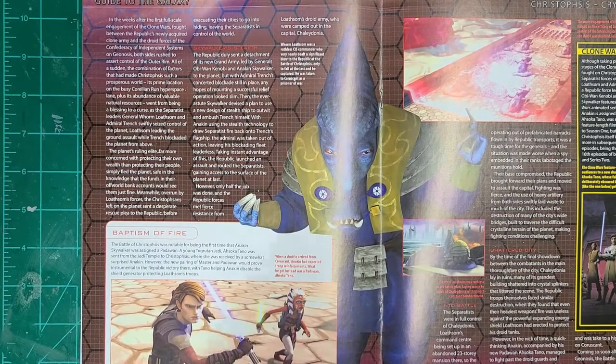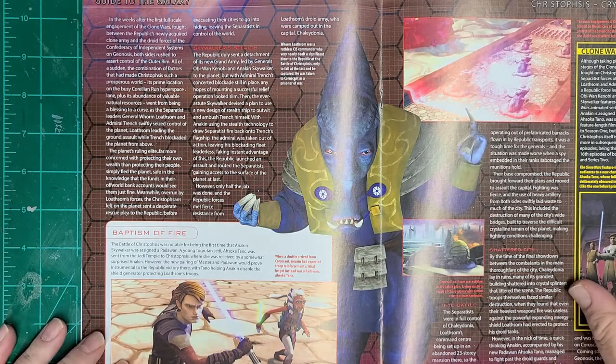Baptism of Fire. The Battle of Christophsis was notable for being the first time that Anakin Skywalker was assigned a Padawan. A young Togruta Jedi, Ahsoka Tano, was sent from the Jedi Temple to Christophsis, where she was received by a somewhat surprised Anakin. However, the new pairing of Master and Padawan would prove instrumental to the Republic's victory there, with Tano helping Anakin disable the shield generator protecting Loathsome's troops.